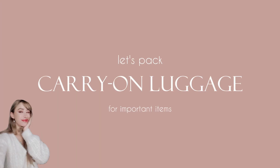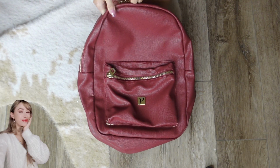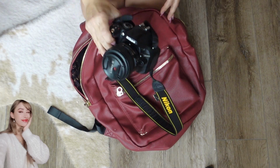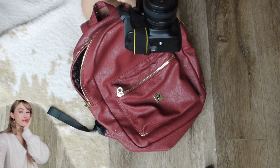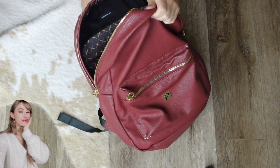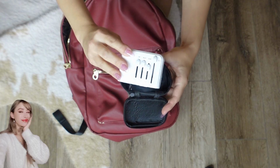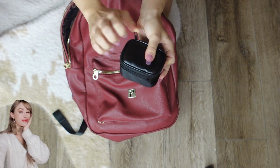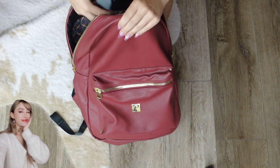Now moving on to my carry-on luggage. With carry-on luggage, this is where I bring all of my most important things, so anything that would be a huge issue if it got lost in transit, I make sure to keep on my person. It is a lot more annoying at the security line because you generally have to pull out all your tech and put it in a separate bin. But if you've ever had your luggage lost and your laptop was in it and your memory cards and all of your work, it is very scary, and I'm not willing to have that happen to me again.